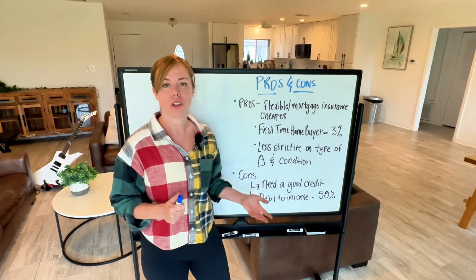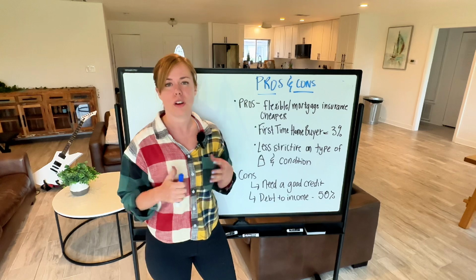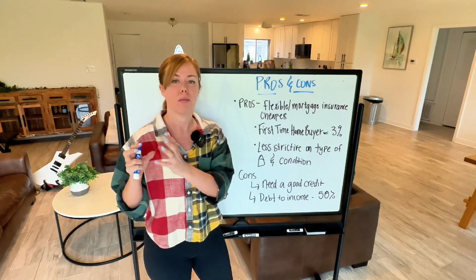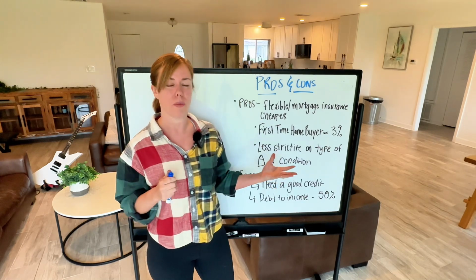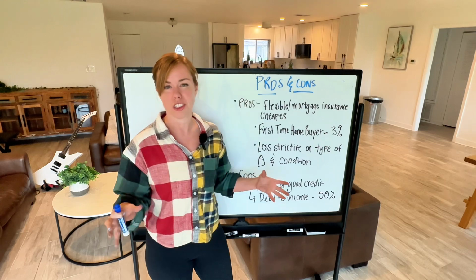And some of the cons are you really need a good credit score, a good credit history in order for this loan to work. And also, they're more restrictive on how much of your monthly income goes towards your monthly debt. They cap it at 50%, whereas on an FHA loan, you can go a little bit higher. Now let's go over which loan type is going to be best for long-term success.